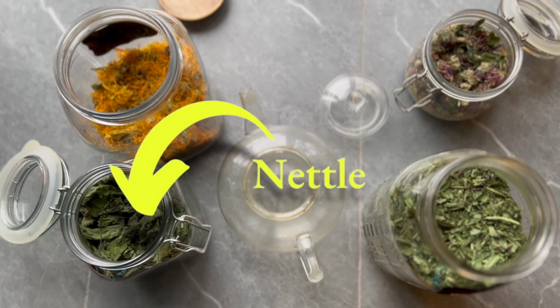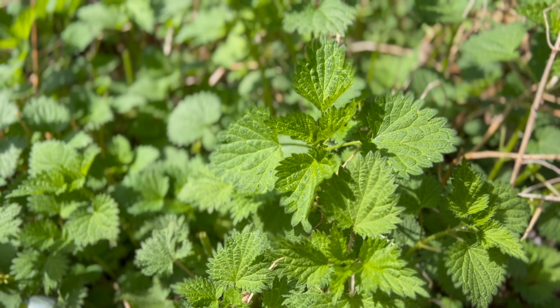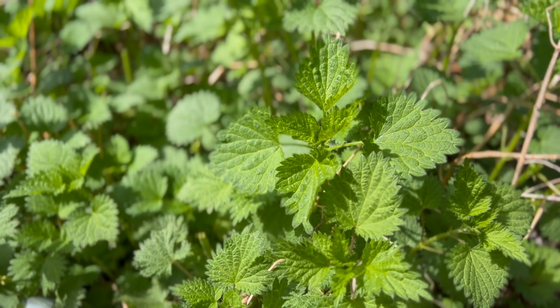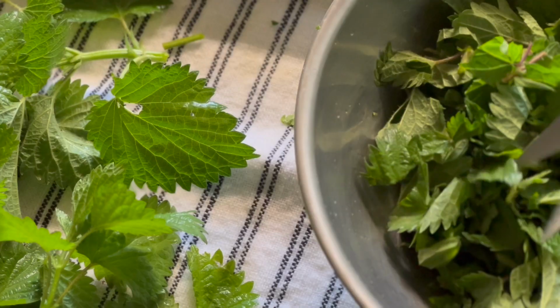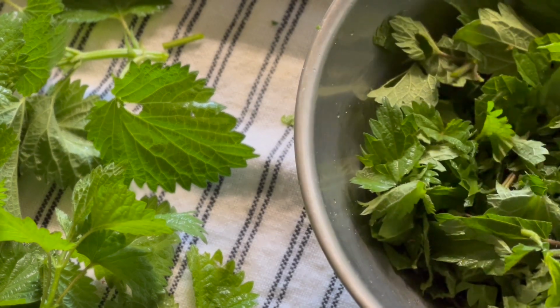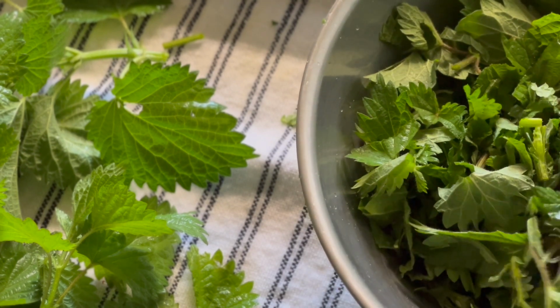Nettle, also known as stinging nettle, is a wonderful plant for skin health. It makes a robust and flavorful tea, and it's also one of my favorite springtime greens to use in salads as it has such a unique and enjoyable flavor. Nettle leaves are widely used to support general wellness of the body, and many of my viewers have claimed that drinking nettle tea daily improved the appearance of their skin.